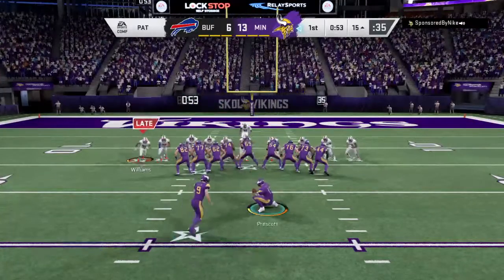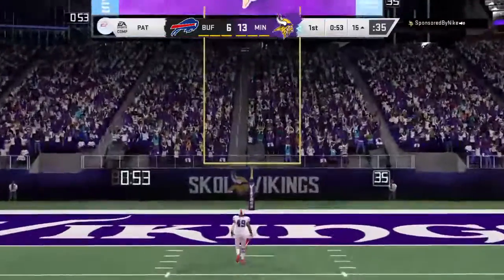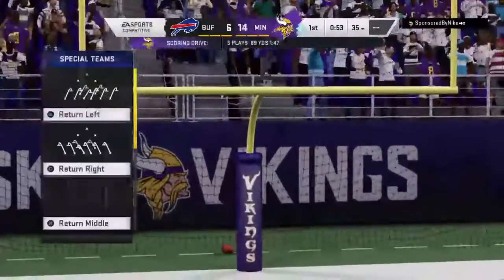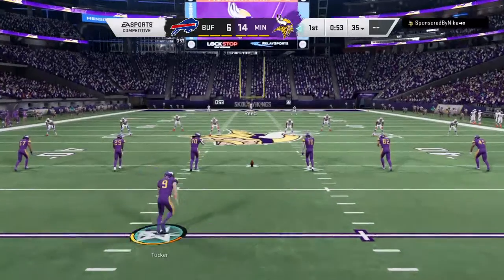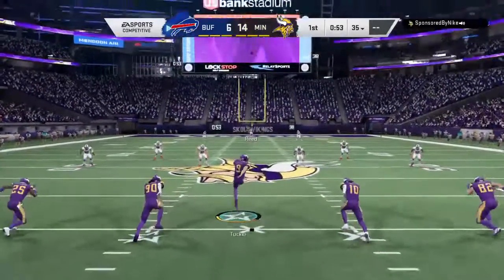All the receivers in the league are plenty good enough. Otherwise, they wouldn't make it in the NFL. But the ones that go to the Pro Bowl, they have refined route running ability. Tucker with the extra point, and the lead is up to 8.